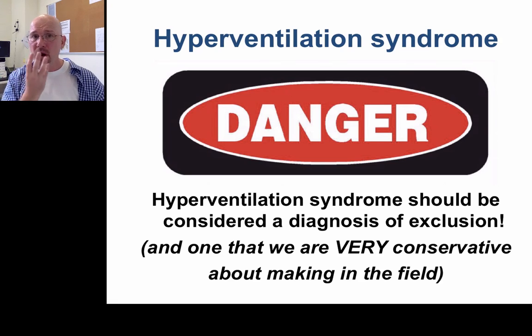Give these people oxygen by a non-rebreather mask. Let them breathe that. Try to coach them down slowly in their breathing and get them to focus on inhaling as long as they possibly can. So a slow, prolonged inhalation so that the CO2 has some time to build up in their body if that's something that can actually help. But don't take too long with that.